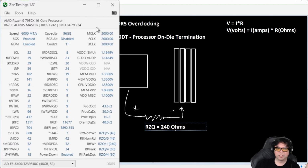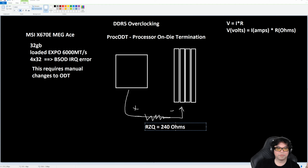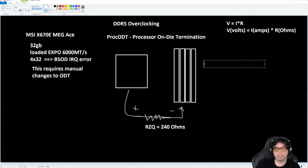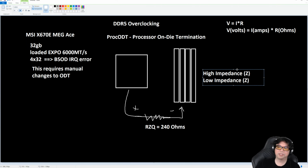But all of these are resistor numbers. What we want to do with the resistance is it becomes a balancing act for stability. There can be either high impedance or low impedance, high Z like we just saw, or low Z. Impedance and resistance you can think of as almost the same thing. Anytime I say impedance, it also implies we're talking about a resistor, because it's always going to be an ohm value, not a voltage value. But this is the key to getting 4 sticks of DDR5 working properly if you want to run at high speeds like 6000. It's the only option with the current technology, the current motherboards, the current DDR5 memory kits on the market today, and the IMC on the CPU.